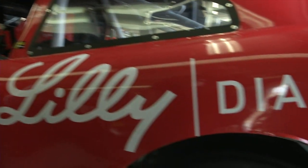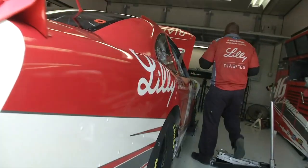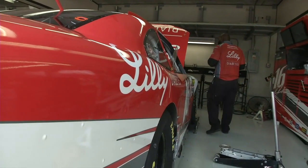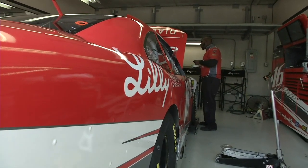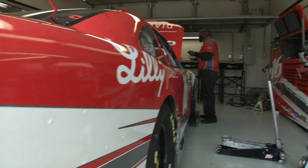All right, man. Driver Ryan Reed right there, thumbs up in the Lilly Diabetes car, who finished 13th or 14th last year, his best run at Indy, hoping to improve on that, of course. He is one of three drivers locked into the playoffs in the NASCAR Xfinity Series.